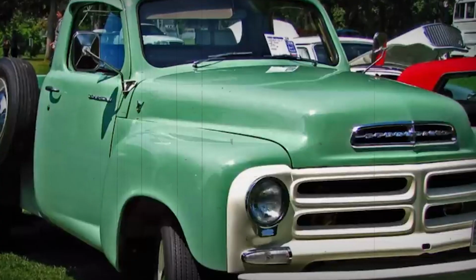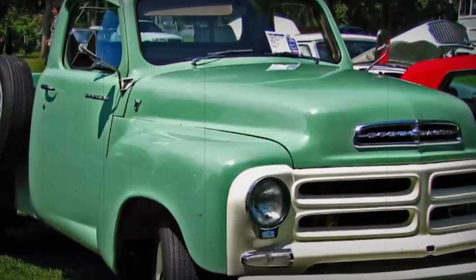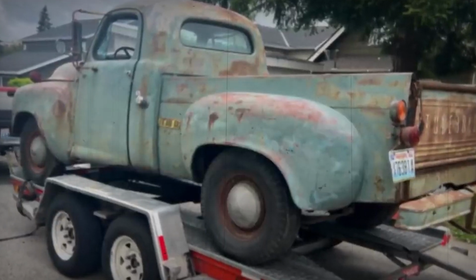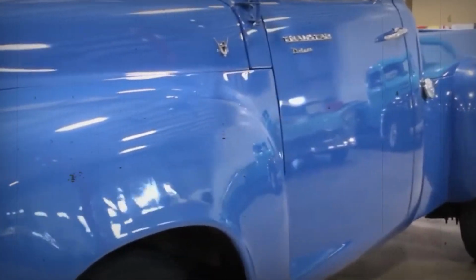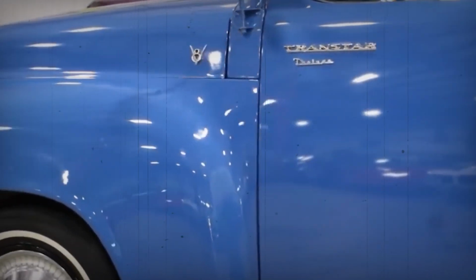In 1956, Studebaker first introduced the Transtar to replace its old M-Series trucks that had been around since World War I. The Transtar came in various models like half-ton, three-quarter-ton, and one-ton versions and offered different styles such as pickups, chassis cabs, and stake beds. This made it perfect for a variety of jobs.